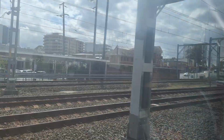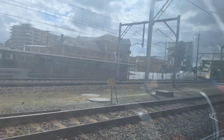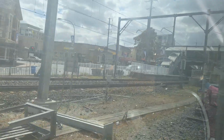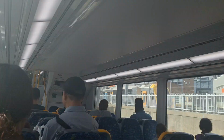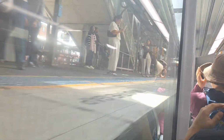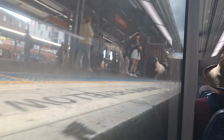This train will stop at Lidcombe. And arriving at Lidcombe. There's the T6 service. Is it cross platform? No, it's stopping right here. There is an M set over there though. Oh, they're getting off as well. But let's see how they're saying the replacement for T7.